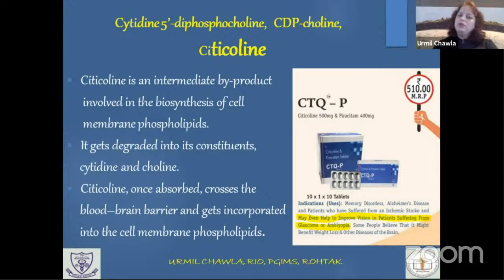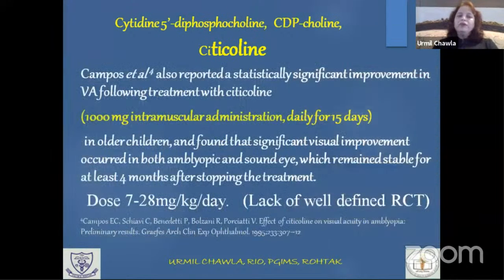It gets degraded into its constituents of cytidine and choline. Once absorbed, it crosses the blood-brain barrier and gets incorporated into the cell membrane phospholipids. Campos et al. also reported a statistically significant improvement in visual acuity following treatment with citicoline.